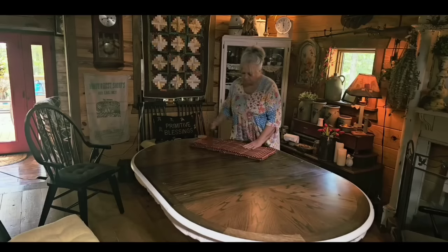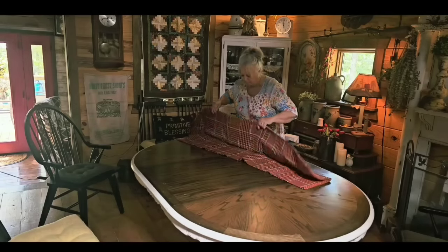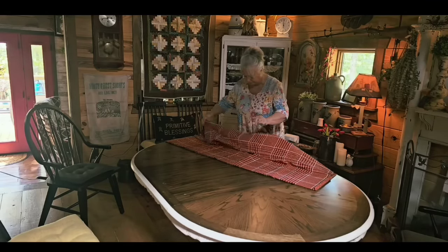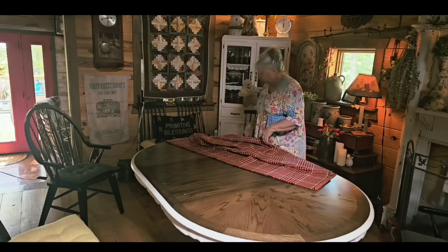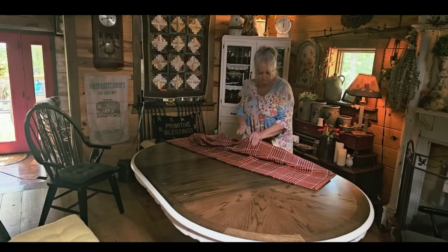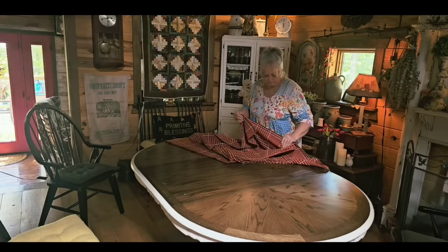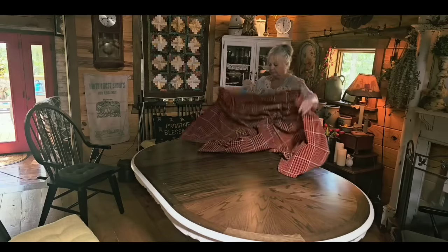I had Danny come in and bring my leaf for my dining room table. We went ahead and put it in. It makes a pretty good sized table. I want to get it ready for the holidays coming up, and because it's time to decorate for fall.